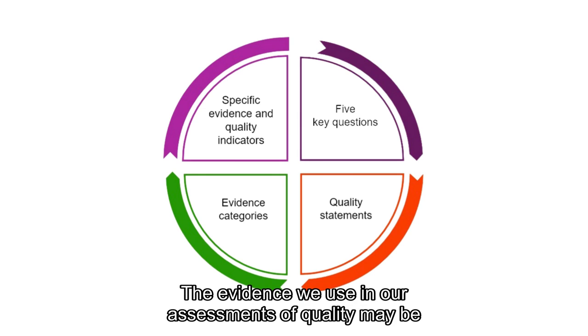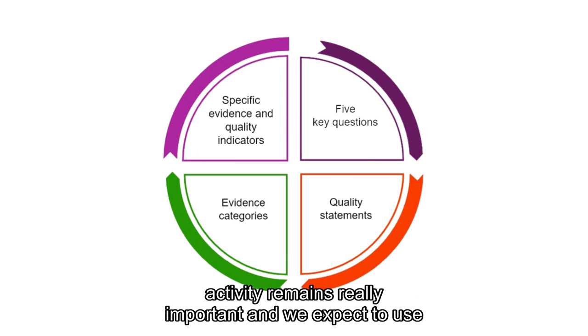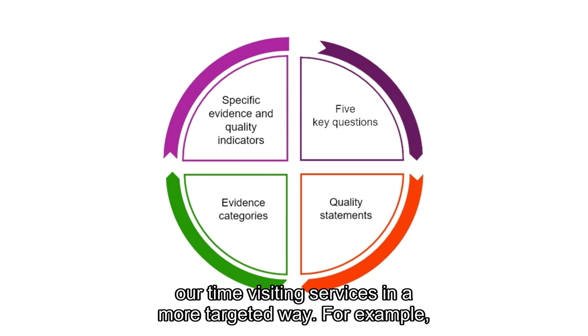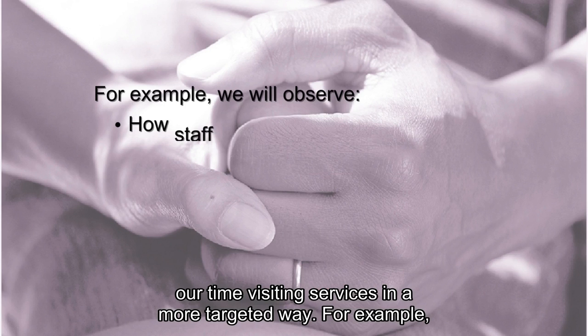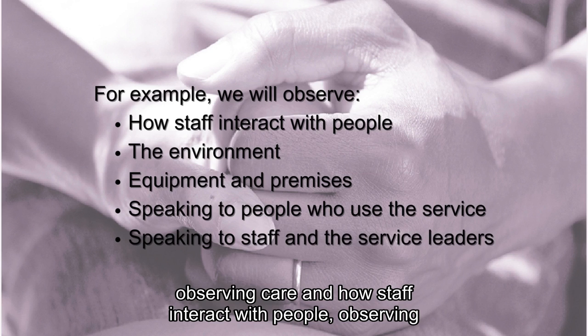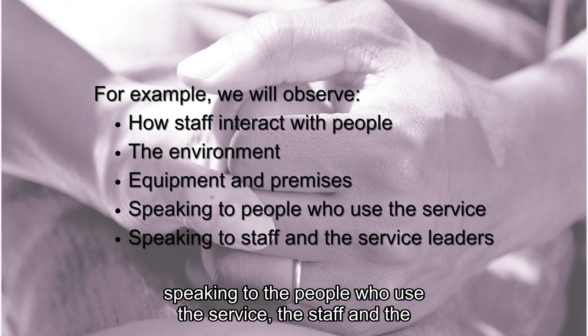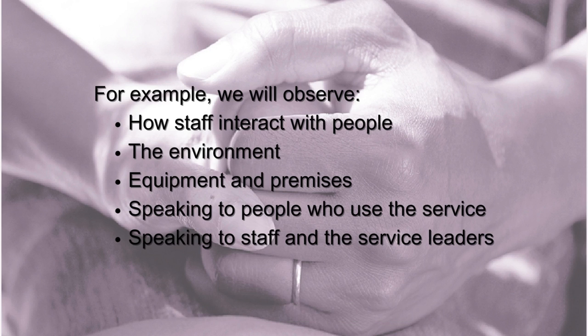The evidence we use in our assessments of quality may be gathered through both on-site and off-site methods. On-site activity remains really important, and we expect to use our time visiting services in a more targeted way. For example, observing care and how staff interact with people, observing the environment, including equipment and premises, or speaking to the people who use the service, the staff, and the service leaders.